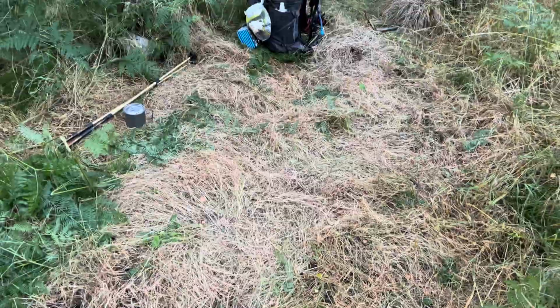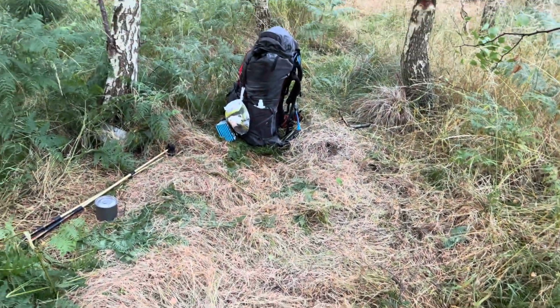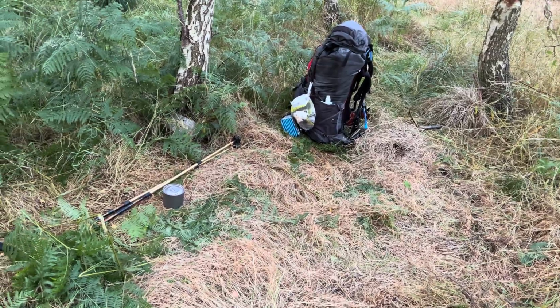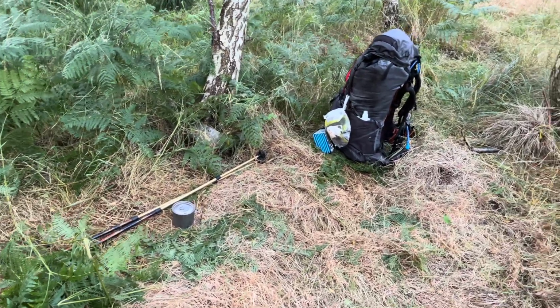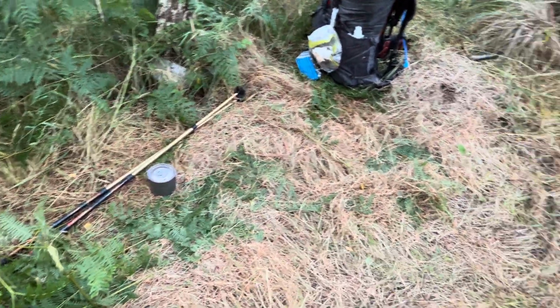Right, I must have a brew, bit of porridge, and I'll get tidied up. There we go. Leave no trace as always. A lot of flies in this woodland this morning. Got my rubbish tied to my bag. I haven't had my brew yet.